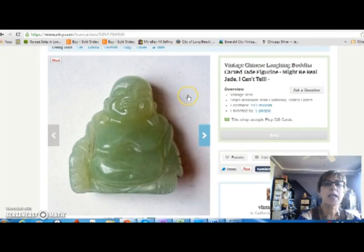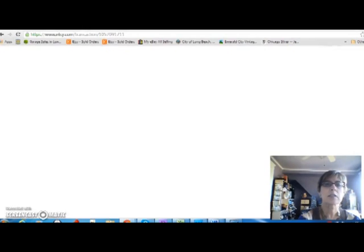This little jade carved Buddha I got from the auction box. I don't know for sure that it's real jade. I think it probably is. I was undecided, so I didn't commit to it being jade. I could have probably gotten a little more for it if I had known for sure. I got $28 for that, and I paid $3 for it.